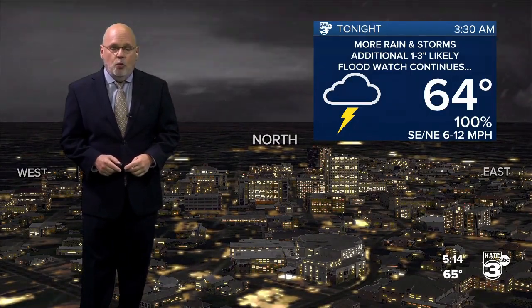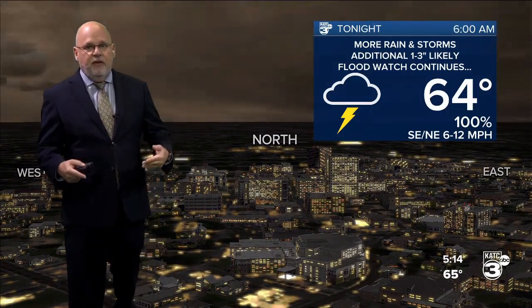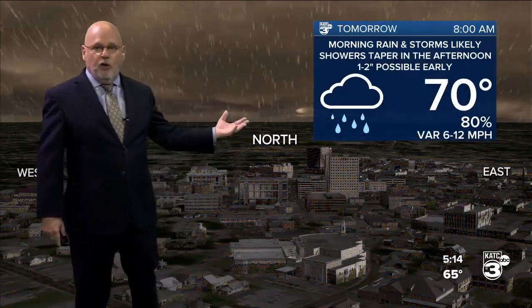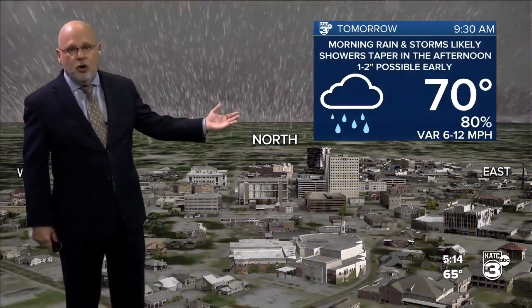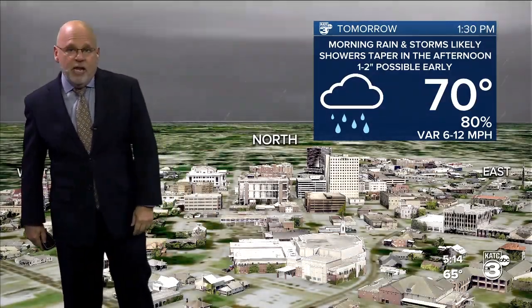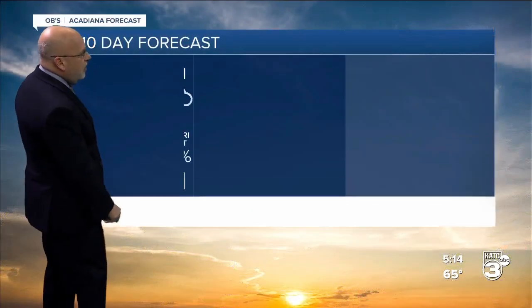then a little bit of a break in the action toward daybreak tomorrow, and then tomorrow first thing in the morning, rain and storms, maybe another inch or 2 possible, but activity tapers for the afternoon. We'll see about 74 the high.